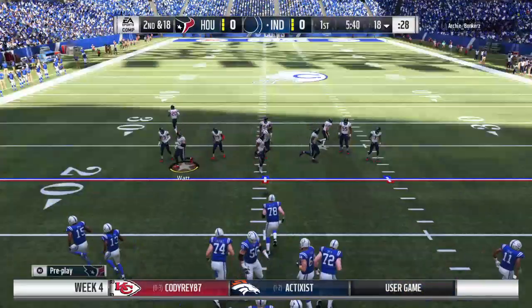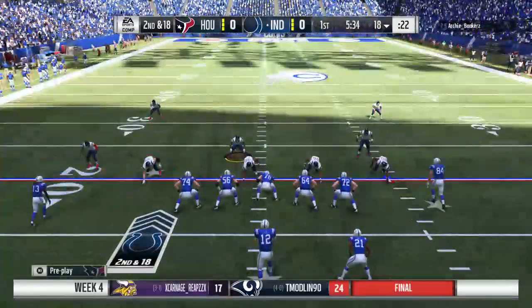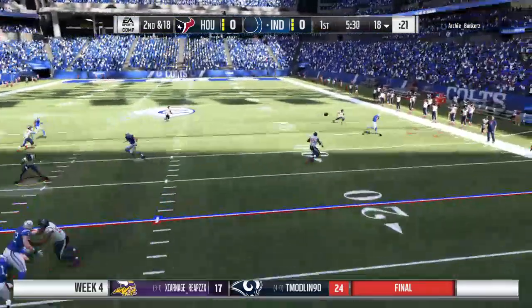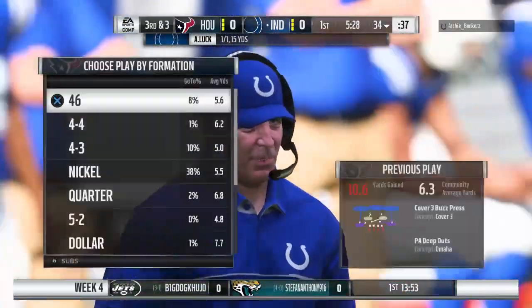Got to imagine the pass rush will be equally intense here on second down following the sack. It's 2nd and 18. Play action. It's locked. This is caught. It's Ryan Grant. It'll be a pickup of 15 as that'll lead to third down.